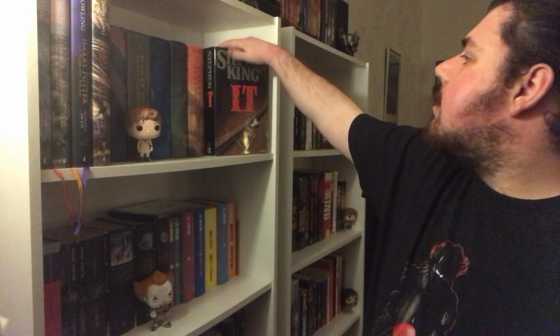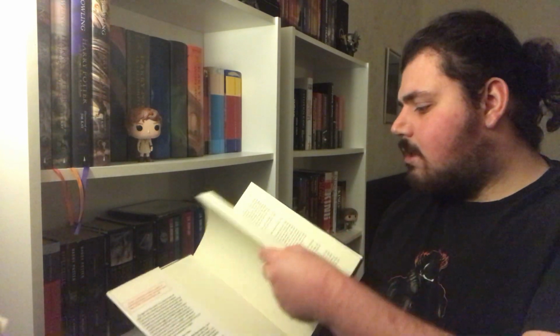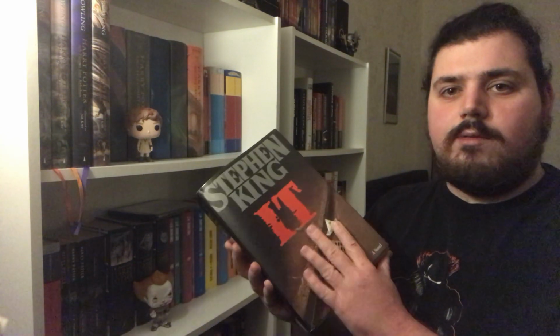Now going back to the set. Okay, so I do actually have the Chapter 2 again. I might sell it, but I will think about it. And actually, I just recently got this, which is, it's not the first edition, it's the book club edition of the It novel in hardback. And I'm really happy with it because this cover is live.